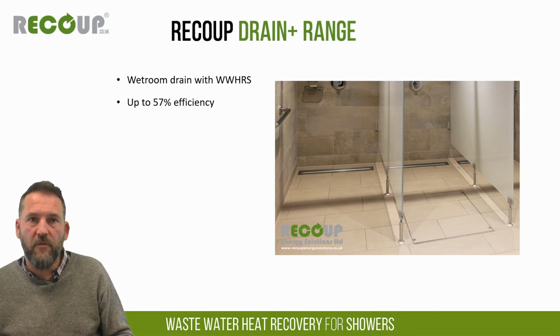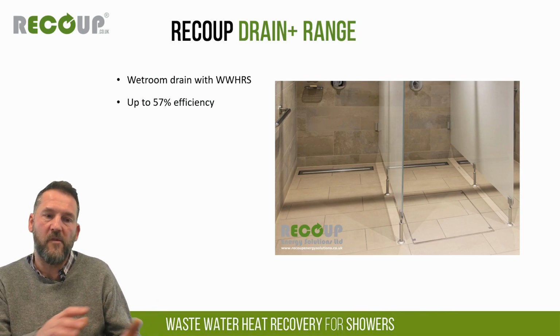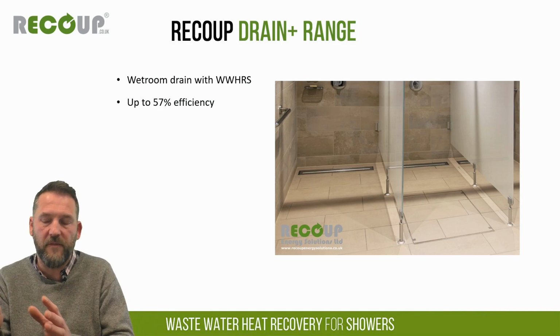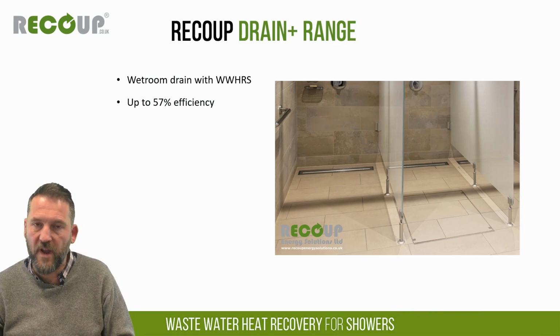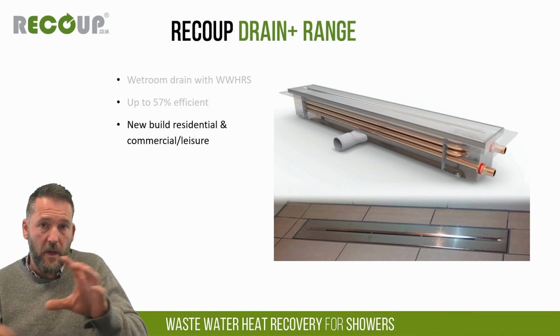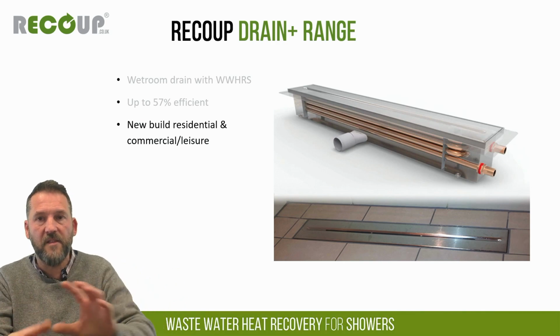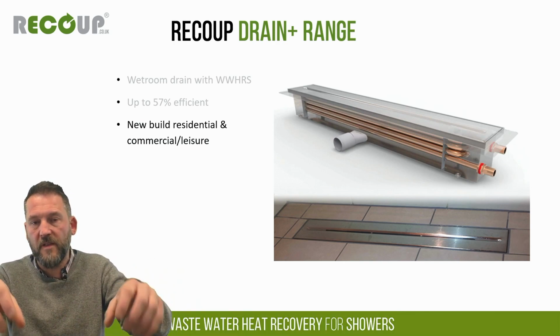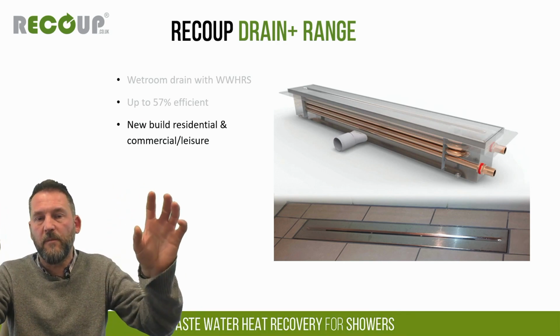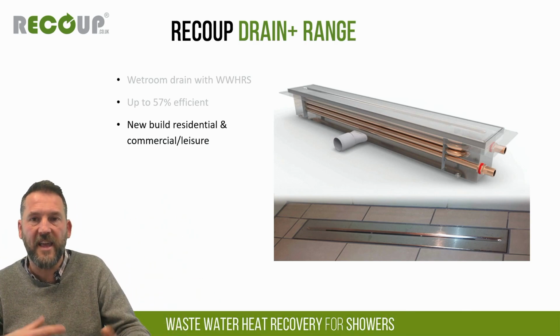Then just to complete the range, we also have a range of wastewater heat recovery integrated wet room drains. These range in efficiency from around about 40% up to about 57%, so they're quite a range. And they are essentially linear wet room drains with the wastewater heat recovery components included within that. So everything is accessible from the surface. So the drain plate can be moved and everything's completely accessible for ongoing cleaning, etc.